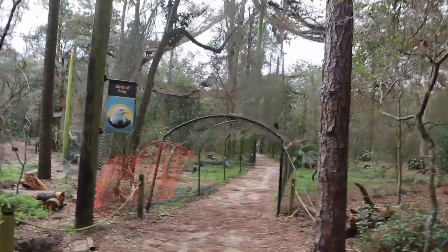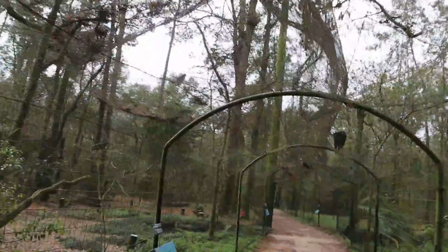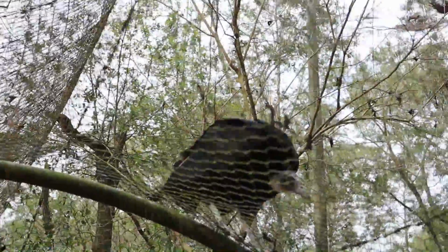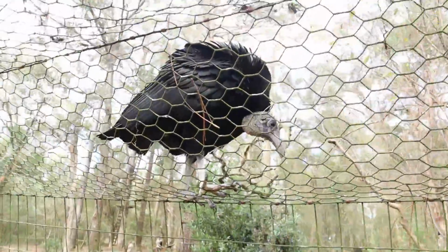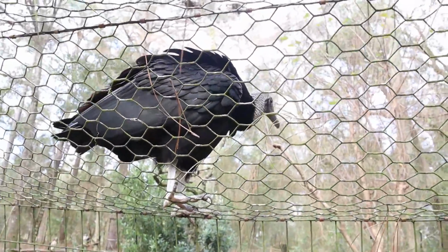We are now entering a birds of prey section, a giant tent with birds inside of it. Looks like there's a vulture sitting right here on the fence. You want to do an interview, buddy? Huh? You want to do an interview? You're going to be on YouTube.